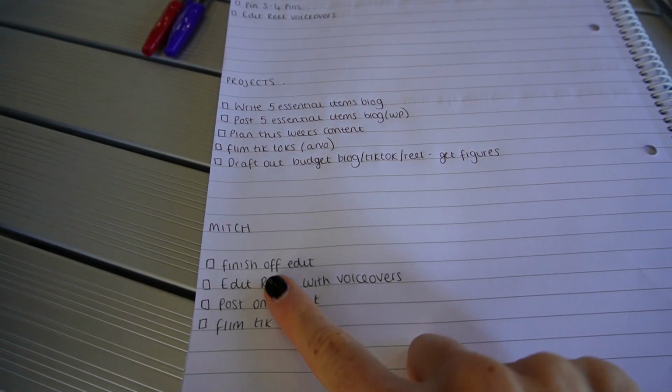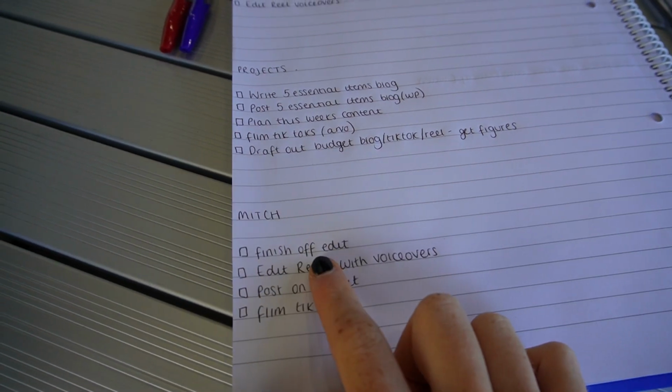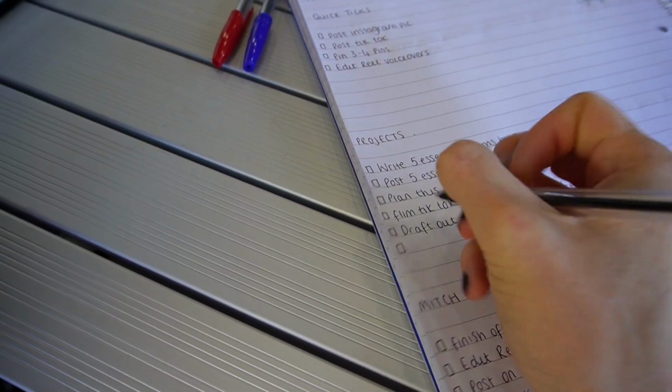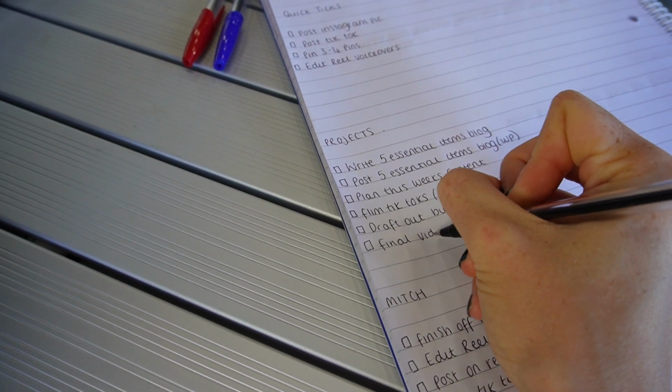I'll also create a little job list for Mitch, but his main role is the YouTube side and editing, which takes up a fair amount of his time. By me just having this written copy, I find it really satisfying to tick the tasks off throughout the day, and it also keeps us on track. So I'll keep this by me whilst I get my work done.